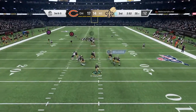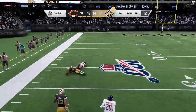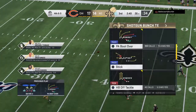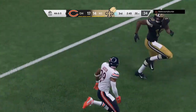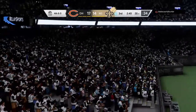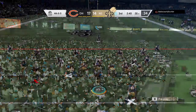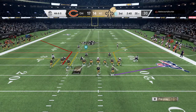Play fake. Bridgewater. Looking here for Smith downfield. Looks to throw, fires right side. And that's going to be incomplete. The coverage too good there. The contact popped the ball free, and it's 4th down. And they'll try for it here on 4th. Bridgewater and company stay out there.